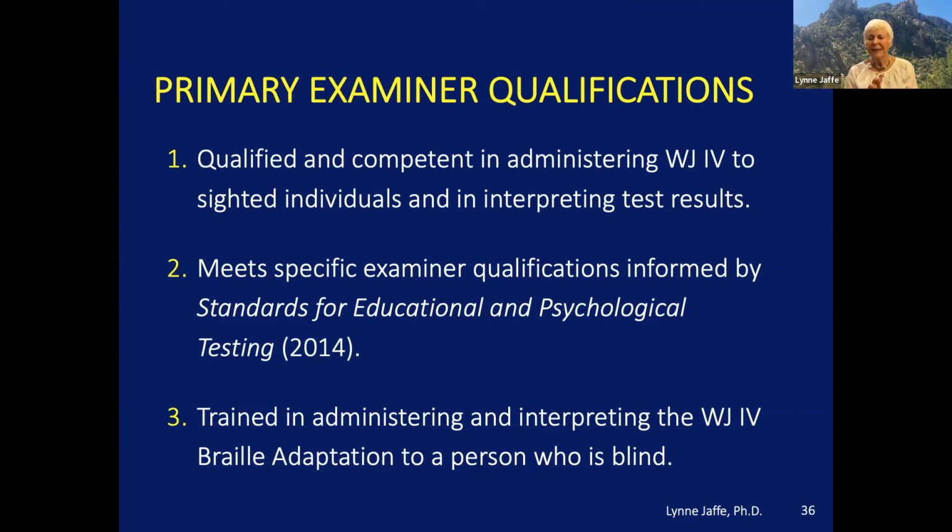In terms of the Standards for Educational and Psychological Testing, one of those standards states when the situation or test taker group falls outside the user's experience, assistance should be obtained. So if the primary examiner is not experienced and does not have knowledge of how to test people who are blind, it's incumbent on them to work with somebody who has that experience or has the knowledge that they're missing.